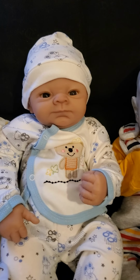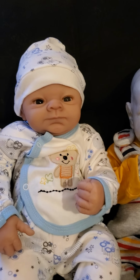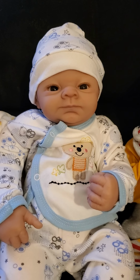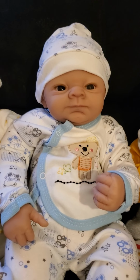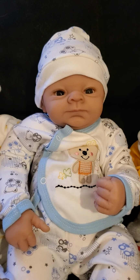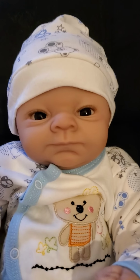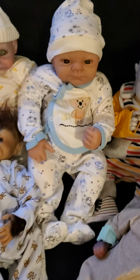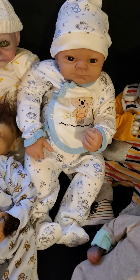He's actually not technically a reborn. I haven't painted him yet, which I plan to. I think he's Ashton Drake, but he is really cute. He's a big chubby boy. And I just realized today when I was dressing him that he actually has armatures in his arms. I didn't know that before. But I named him Fredricko, and I love his little squishy face. And he's a big boy. He wears 0 to 3 months, and some 3 to 6, because he's a chunky boy.